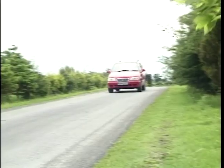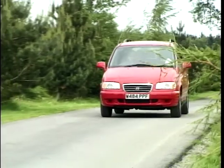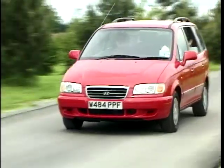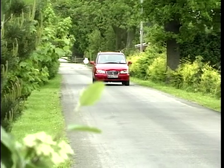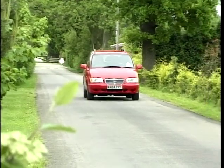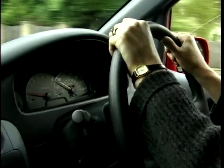To sum up then, the Hyundai Trajet offers, well, it's a little bit different from a Galaxy, and it's certainly cheaper than a Galaxy, and on Hyundai's track record, the Trajet may prove to be more reliable than a Ford Galaxy. Now, little details like the sexy chrome handles are really a joy. What didn't we like? Well, the engine could be much more refined.